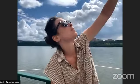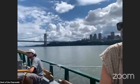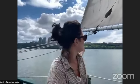Hey everybody, we're here on the Clearwater still. We're sailing downwind with two people aloft right now, getting the views of Manhattan in the background. We've now sailed underneath the George Washington Bridge and we're getting ready to jibe. So our mainsail is coming across, the wind's astern of us, and we're passing all these apartment buildings and apartment complexes, various locations that other people live.